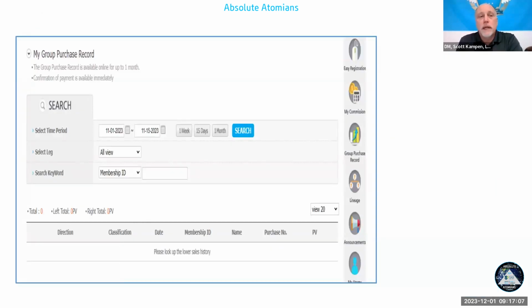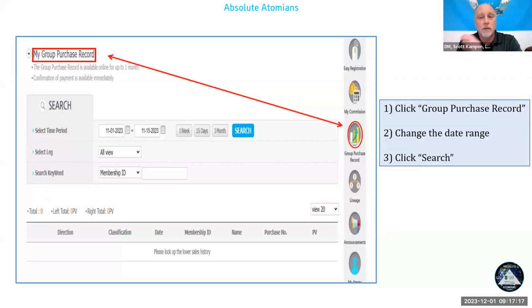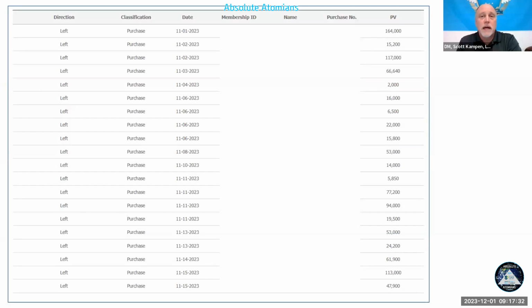So when you go into their account, you click on My Group Purchase Record, you click on that little symbol on the right-hand side, change the date to the date period that you want, and then click on search. It will show you a chart that looks like this. Now, I have locked out the members' IDs and their names, but I want to show you this 15-day period of time. And this is something that you can use when you follow up with your members to educate them.